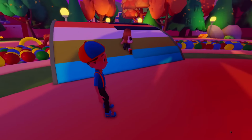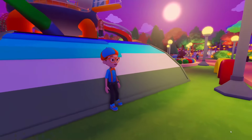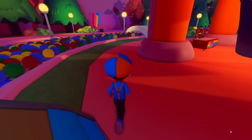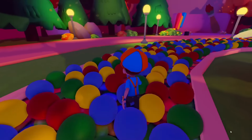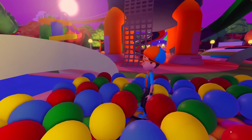Yeah! Oh, look at this! La la la la la la la. It was a piano bridge. Yeah, when you step on it, it makes some beautiful music, and it changes colors too. Whoa, there are so many colors here.